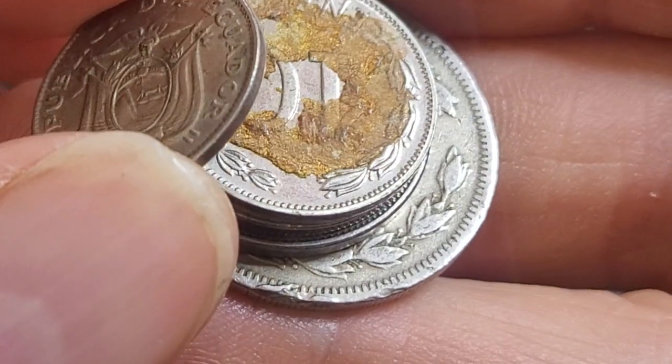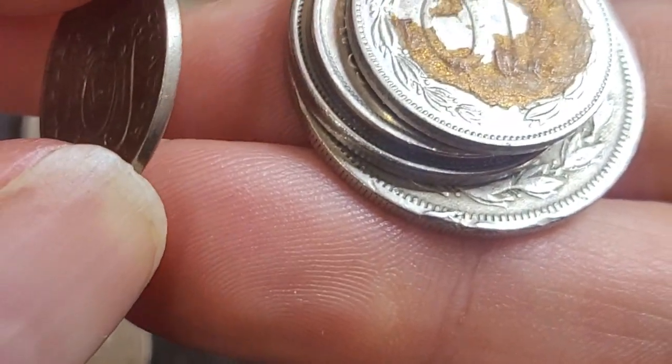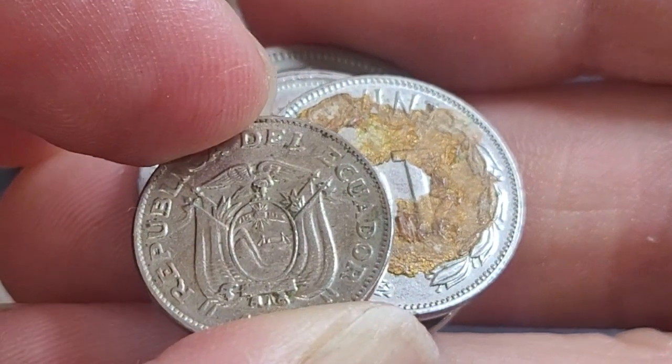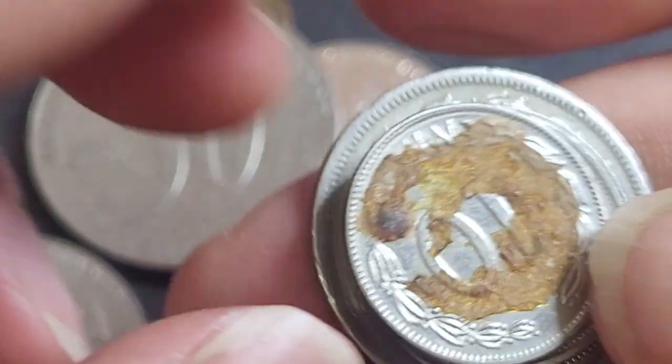Still, this probably cost about $10. And you can see it is a copper nickel coin. And between 1946 and 1970, they didn't mint any 5 centavos. So obviously that had a massive issue.